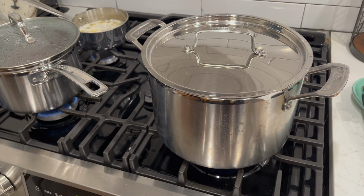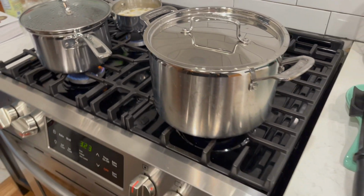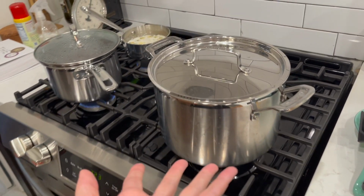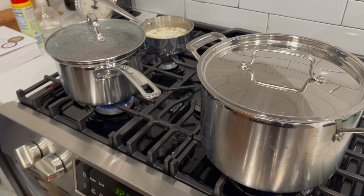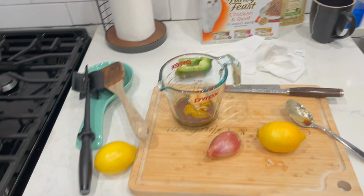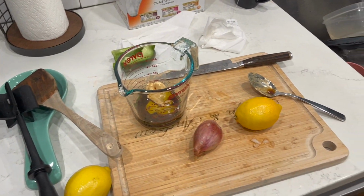I think we're just going to do a small bowl of soup to tide us over until dinner time. Technically, I'm meal prepping this for the rest of the week. So we'll just have a small little bowl of soup and then do our lemon balsamic chicken later this evening.